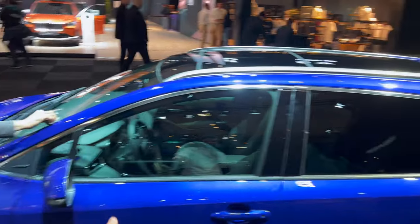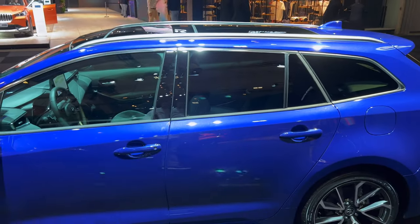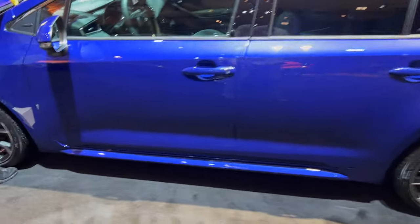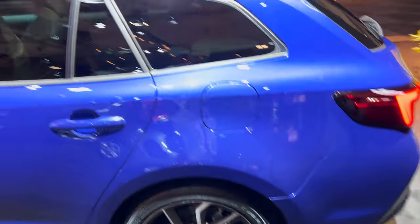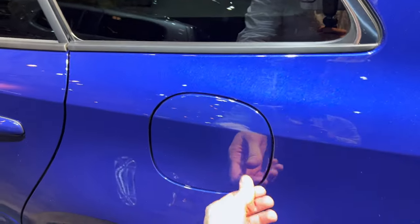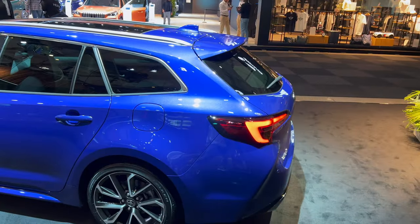Big thanks to them. We have tinted windows on the rear and nice and big windows, so you have a lot of light. The sport package also, this is painted. Another look at the gorgeous alloys. So lock from the inside, you have to unlock it, but there's your fuel cap.